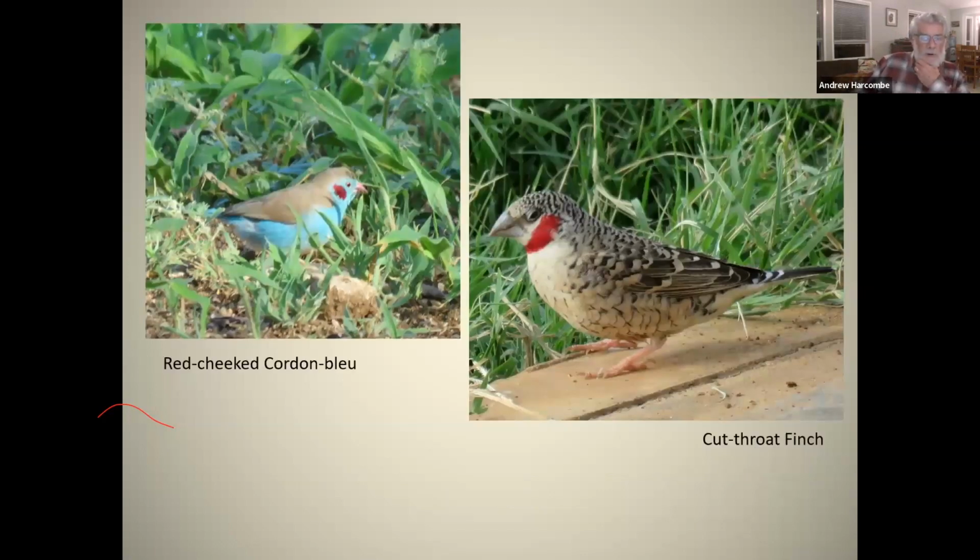I included these two birds just primarily because of their interesting names. They're both finches, they're seed eaters, and the red-cheeked cordon bleu I always thought was something you'd order at a restaurant, not see out jumping around on the ground. We saw two different species of these, the red-cheeked and the blue-capped. And I just thought the cutthroat finch was one of those obvious names, really neat name. And I thought it was interesting that we're just getting to that stage now.